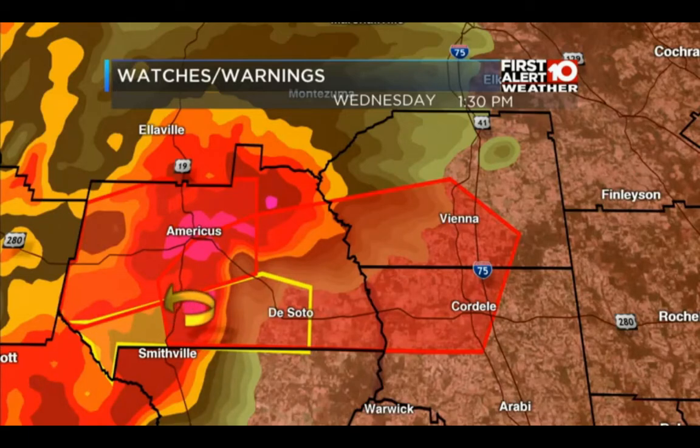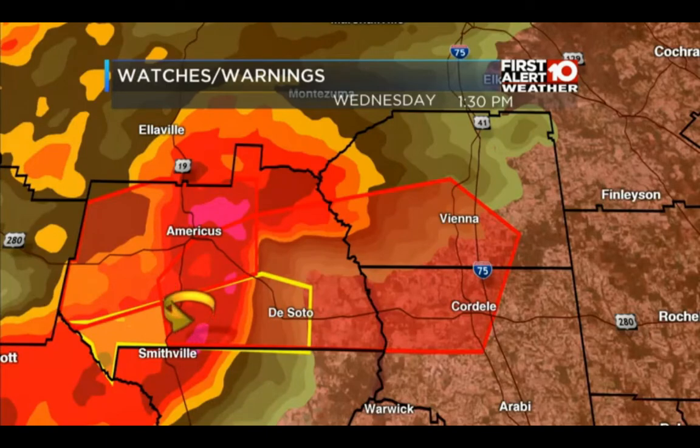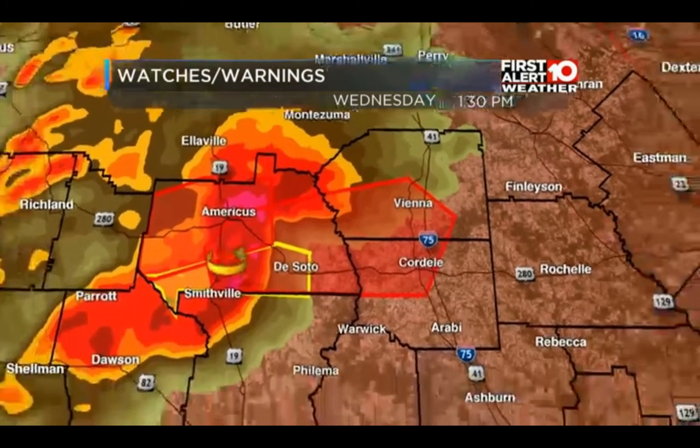That's that same tornado that's been on the ground for quite some time, moving through Sumter County, and so the tornado warning has been extended into areas of Dooly and Crisp counties, as well as northern Lee County, including DeSoto, Cordele, as well as Vienna. That storm is moving off toward the east, heading toward I-75.